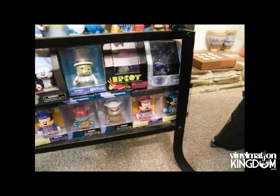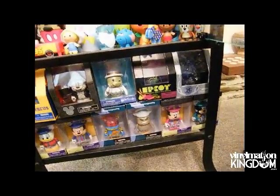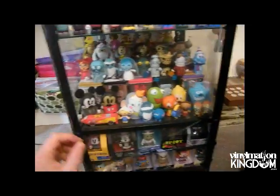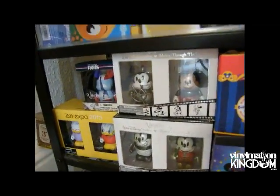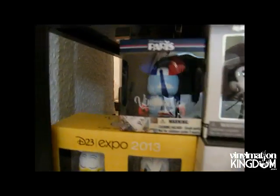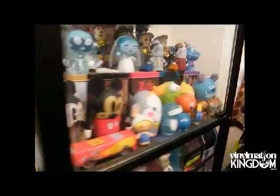Some ones I've tried to keep unboxed, including the Walt Disney Imagineering set. I really wish I'd managed to pick up the other ones from this. And the Disneyland Paris, for I really like anything to do with Hong Kong Disneyland and also Disneyland Paris. And over here on the side we have a few more exclusive figures, including the 2 signed from Enrique, Peter and the other Disneyland Paris.